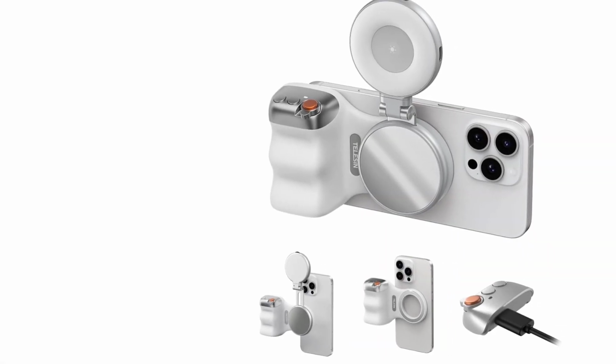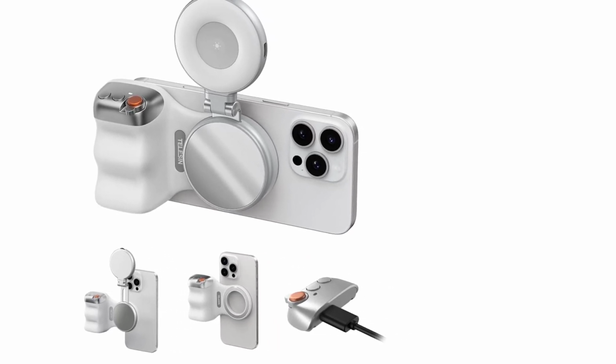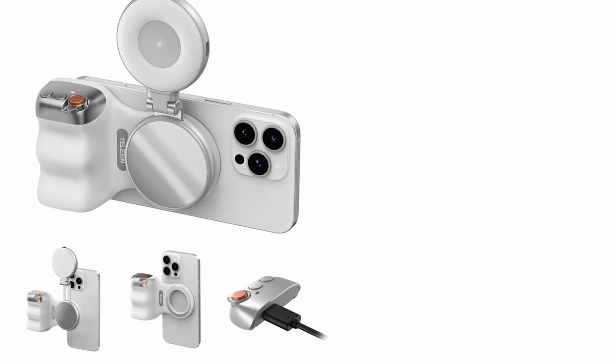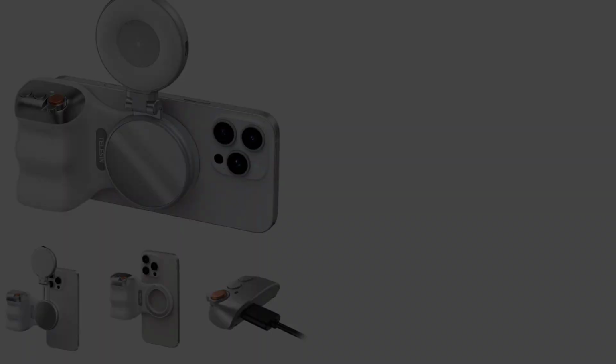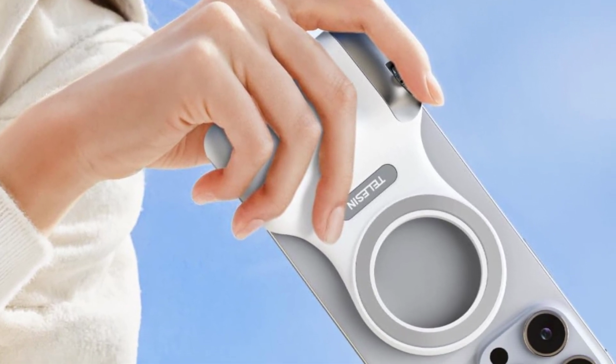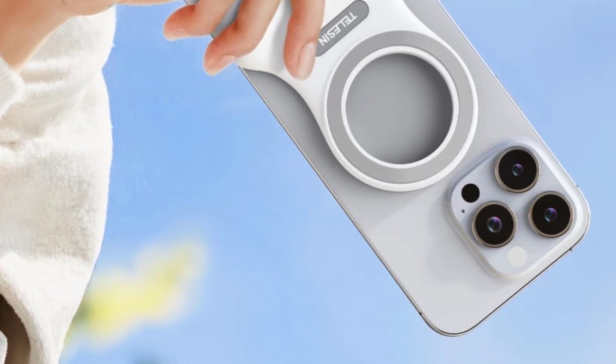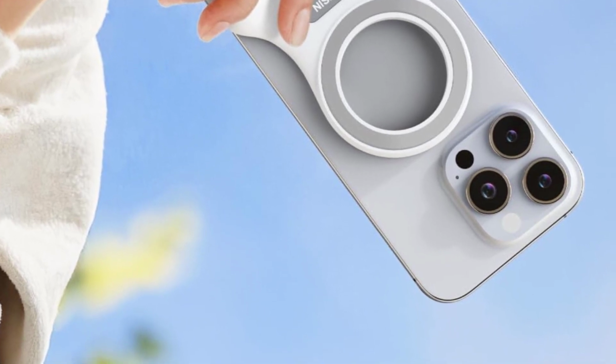Pros. Grip and selfie light work individually or together. Magnetic mounting is convenient. Compact design for travel and content creation. Cons. Tripod is not included. Android phones may require the included magnetic ring. Mainly designed for smartphone photography and video.